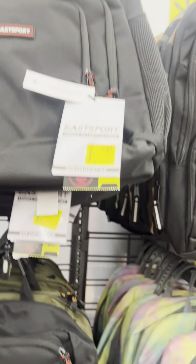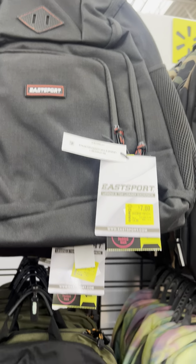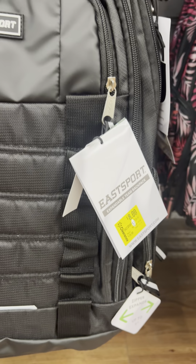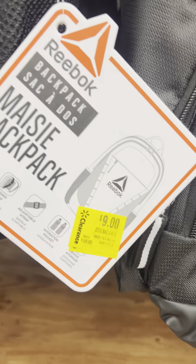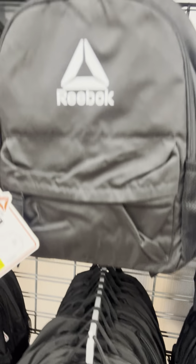And then they have some red and black over here, and these are for $7. Here's some more Eastport over here. These are for $8. And then they have some Reebok over here. These were for $28 and they are for $9. This is what they look like. This Reebok one is for $6.